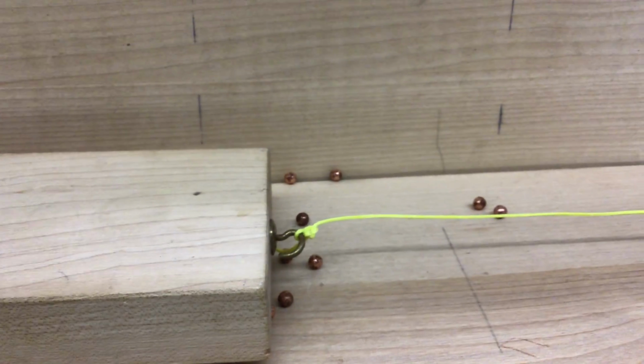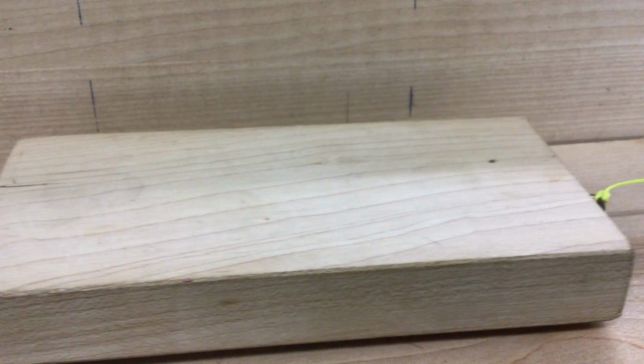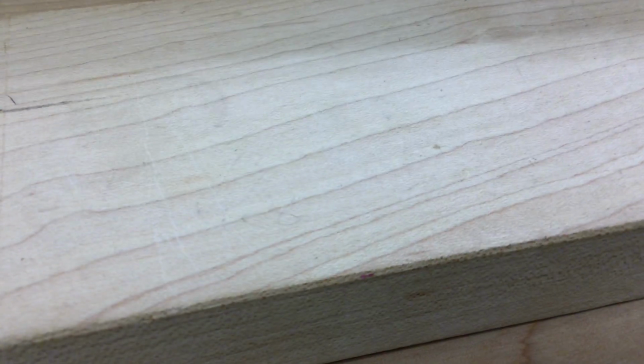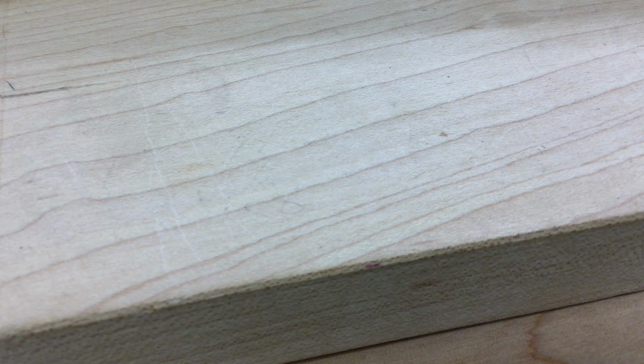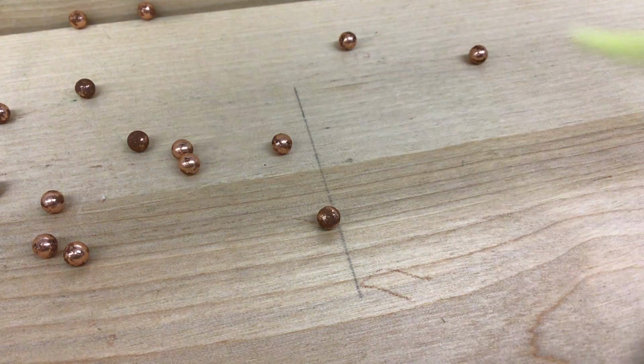and the block isn't moving. So let's give it a push to see if I can get it to move at a constant speed. Yes. Okay. So it could be less than 5 grams, but the mass that's required for the coefficient of friction is about the mass of this hanger.